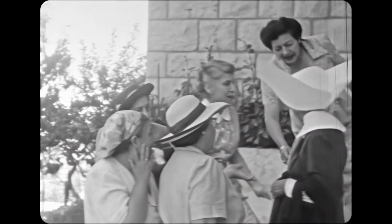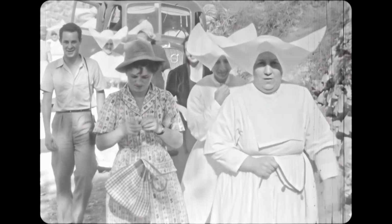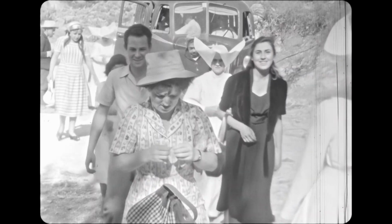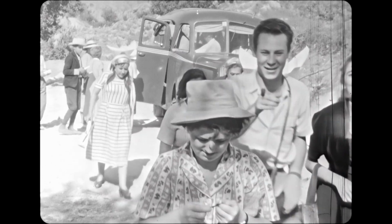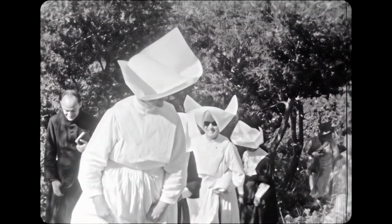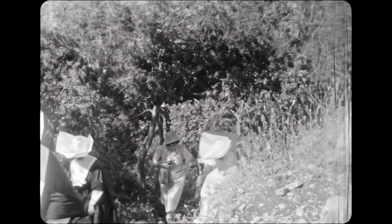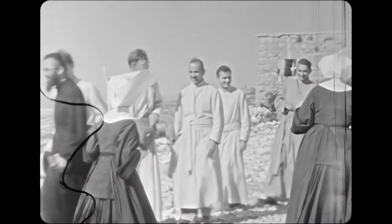We begin our journey with a climb to a small chapel perched on a peak in the Lebanese mountains. We are accompanied by monks and daughters of charity, Vincentian sisters if I am not mistaken. The monks are probably of the Melkite order.